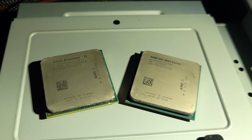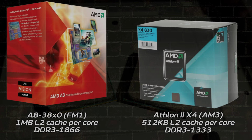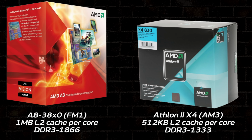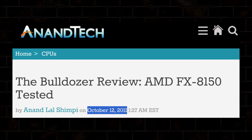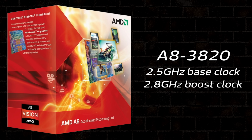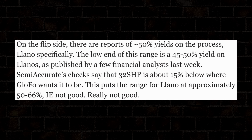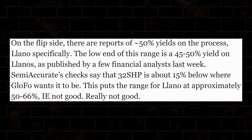The CPU portion is based on the K10 architecture as seen in AMD's earlier Phenom CPUs. It's essentially an Athlon II X4 with an improved memory controller and double the L2 cache. The Bulldozer-based AMD FX wouldn't launch for another 4 months, so this was the newest thing AMD had ready at the time. The A8 3820 in particular ships with a base clock of 2.5 GHz and a boost clock of 2.8 GHz. By K10 standards, this is pretty slow, and likely a result of poor 32nm yields and K10 not being a great fit for the new process.